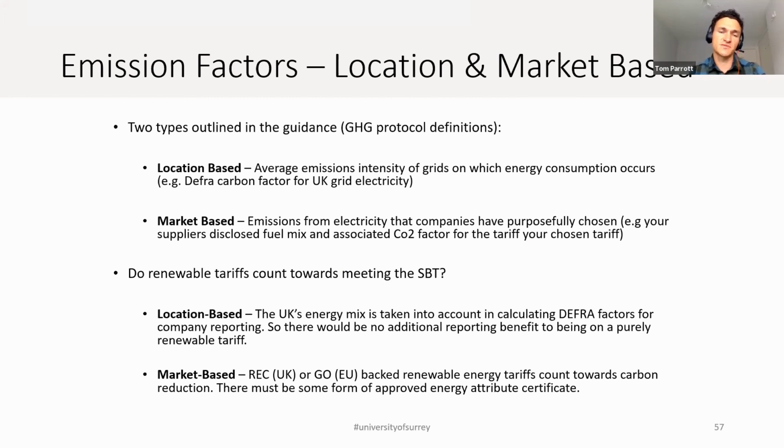So when you see some of the figures I present later, you'll see there's a difference between the location and market-based factor. And if our market-based is higher than the location-based, you could say that our supplier grid electricity mix is more carbon intensive than our location-based DEFRA grid average. And that's something that provides a real driver in the procurement process.